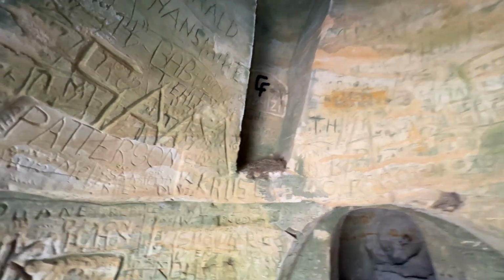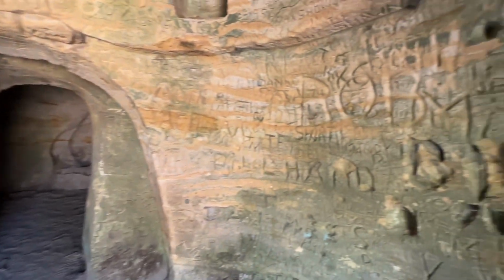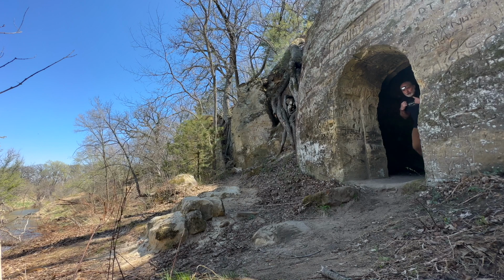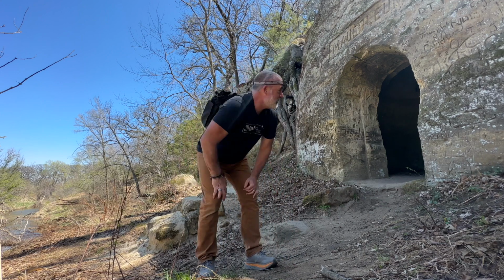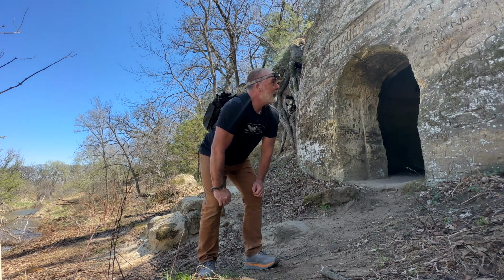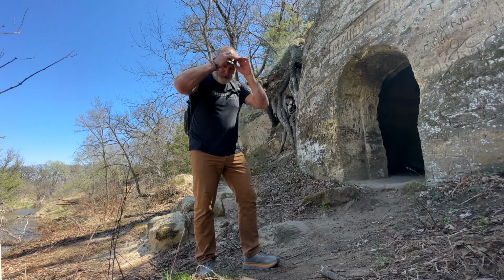There are a couple of bird nests up in here. Definitely don't want to get dive bombed, but that's about it. I thought there might be a critter in here, a raccoon or something. What a cool place. Wow, so cool. In Nebraska. Super neat. Oh, probably don't need my headlamp.